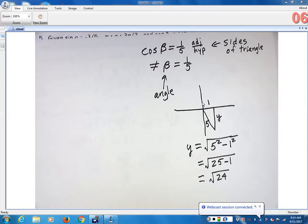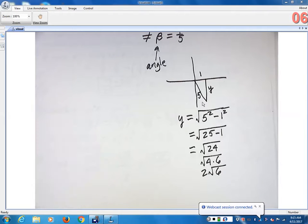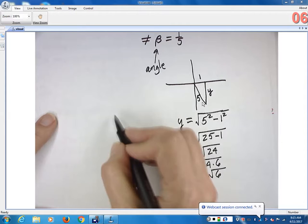Okay, this is just one version of the test. The other version had a similar problem, different numbers. In the other version, the square root didn't simplify, so I didn't take off if you didn't simplify this. This does simplify to 2 square root of 6, but if you left it as square root of 24, since the other version had a square root that didn't simplify, I didn't take off, to be fair. Okay? And then you get that side, and then you can find sine of beta.